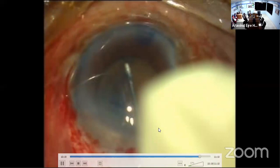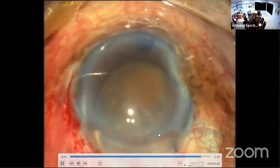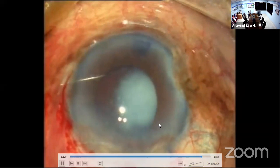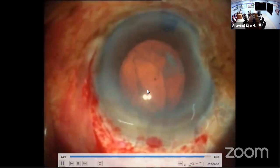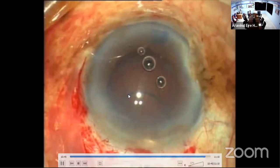Once the rhexis is complete, gentle prolapse of the nucleus by hooking it out and visco delivery is done. But here you see a lot of retained liquid cortex behind the posterior capsule. If you leave it, it is going to take a lot of time to absorb and the visual recovery is going to be slow. So what we did is we created a small nick in the posterior capsule, drained the cortical fluid, did a little bit of anterior vitrectomy, and placed the IOL in the sulcus.